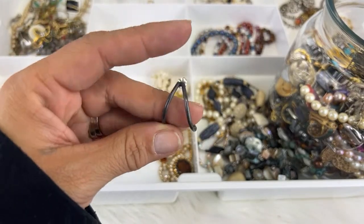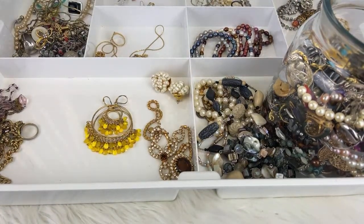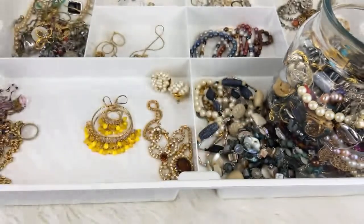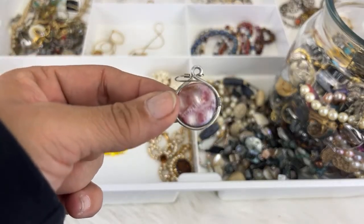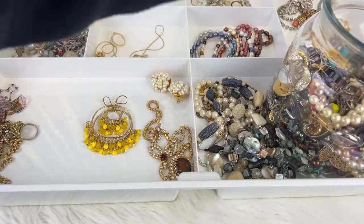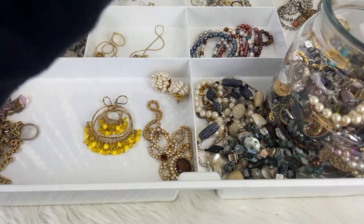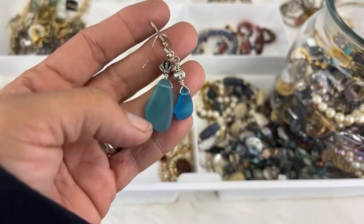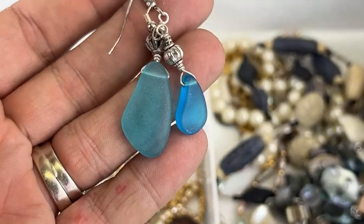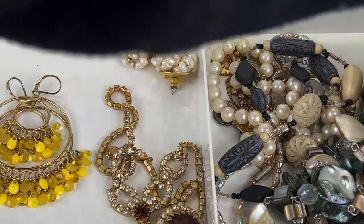This earring. Got this earring and this earring. These are sterling. Oh, these are pretty. These are beach glass. I hope there's doubles of these. I love beach glass. These are two different earrings. Put those in there for now.